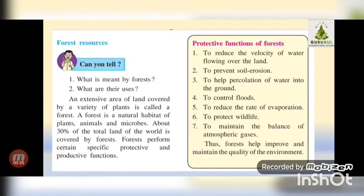An extensive area of land covered by a variety of plants is called a forest. Okay, what is the definition of forest? The extensive area of land covered by a variety of plants is called a forest. A forest is a natural habitat of plants, animals and microbes. You know that in a forest there are not only plants; along with the plants there are different animals and different microbes. If any water bodies are there, in those also different water animals and creatures are staying. About 30% of the total land of the world is covered by forest.